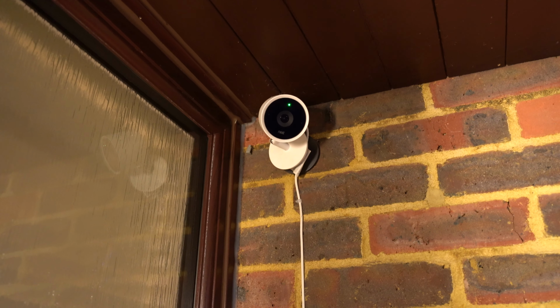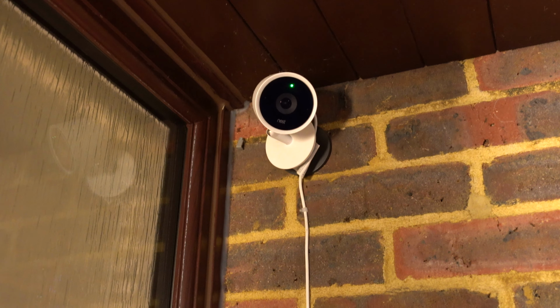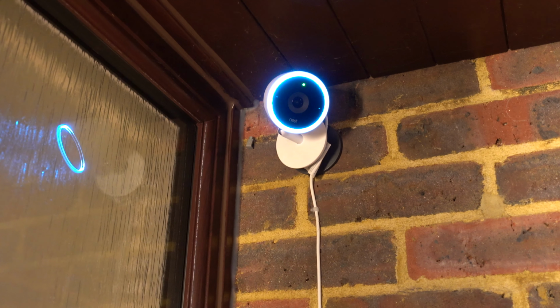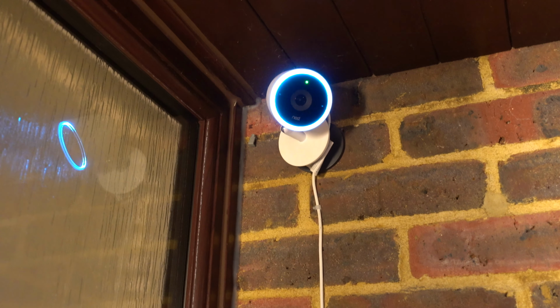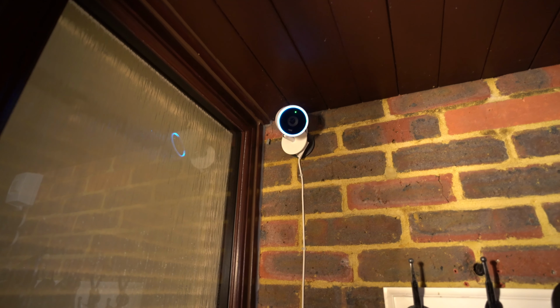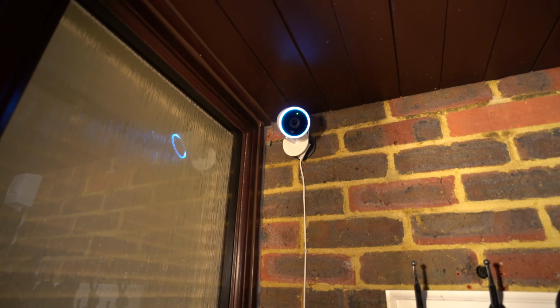This is a Nest Cam IQ indoor camera with a Google Assistant. Okay Google, what is the weather today? Tonight in Eastbourne, it's predicted to be 13 degrees and clear.